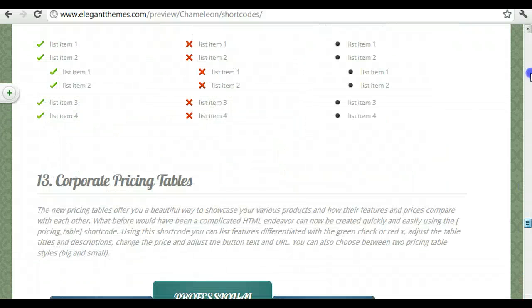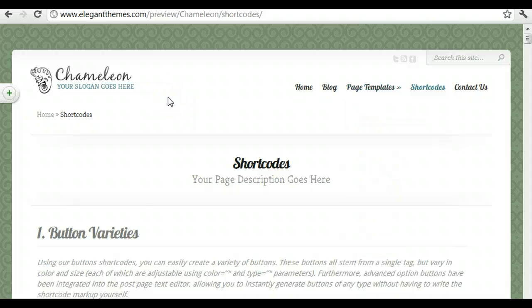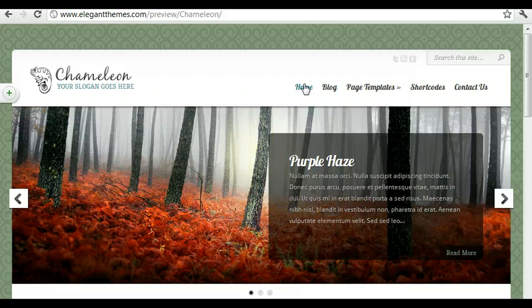That's more than enough. As you can see, this theme really does pack a big punch when it comes to those added extras. I think Elegant Themes tend to go the whole 9 yards, and I like that a lot. Coming back and summing up on this theme, things I like about it are the templates, the shortcodes, the front page layout, and the different design options that are very easily accessible and changeable via the admin panel.